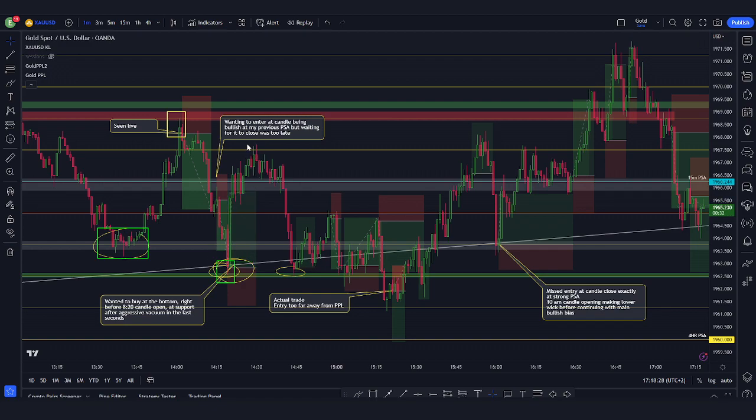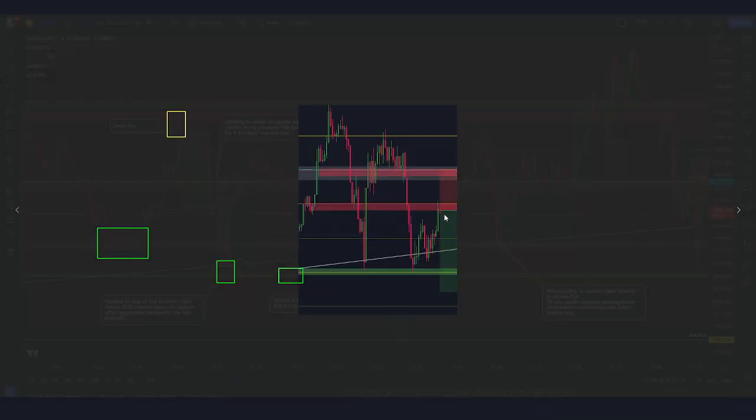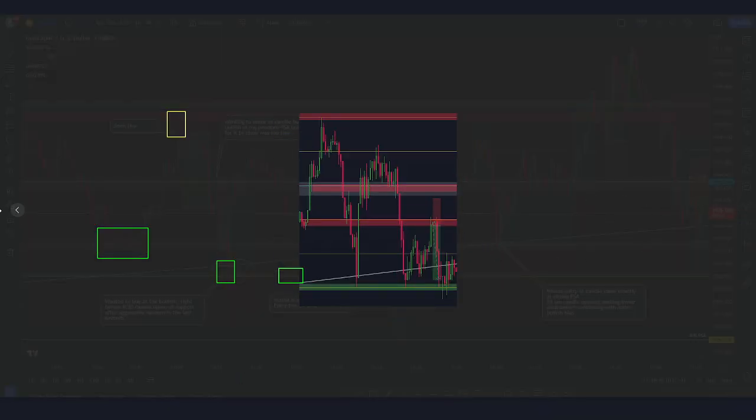And I missed another trade. I missed this sell because, of course, I was in a mixed bias. I was looking for buys, I was looking for sells, so it was quite mixed. Then I missed this sort of double bottom, which would have been a break-even trade. But then still the continuation, that's something that I saw live, was exactly this candle.